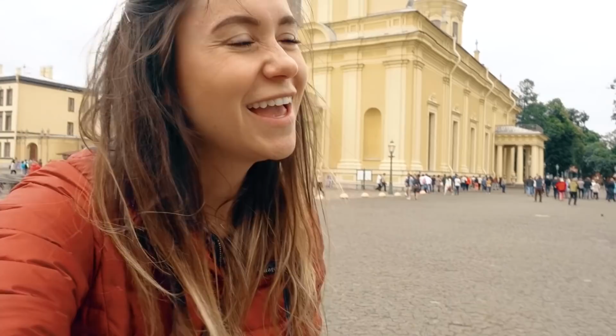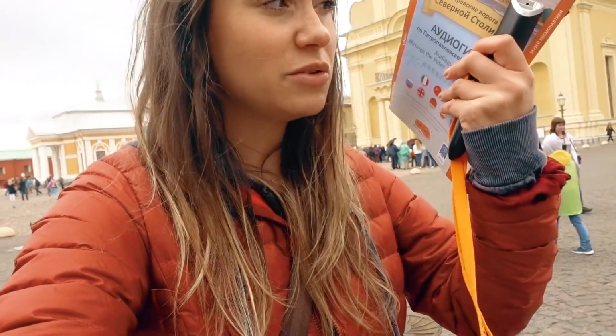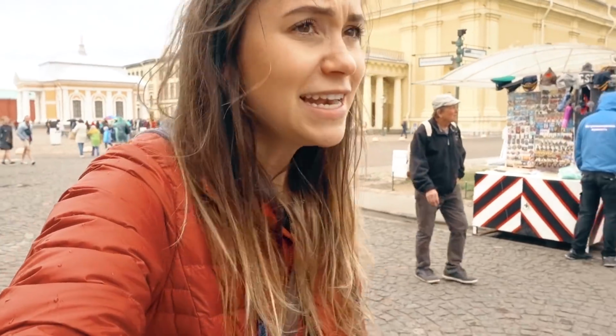Summer in Russia, my friends. Summer in Russia. We are exploring Peter and Paul Fortress today. There are a lot of things to see and do here, so we're going to pick and choose some of them. I like to use the audio guide sometimes. And now it is raining, so we are going to go inside and explore one of the museums.